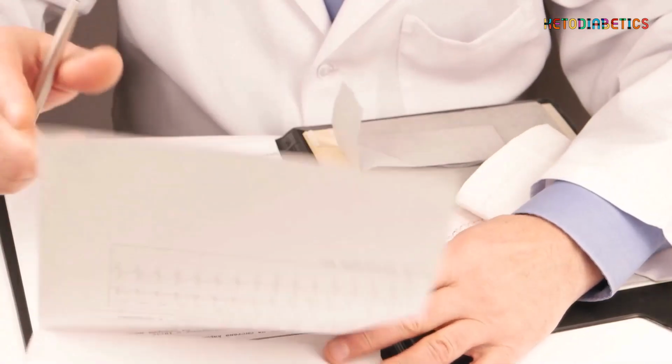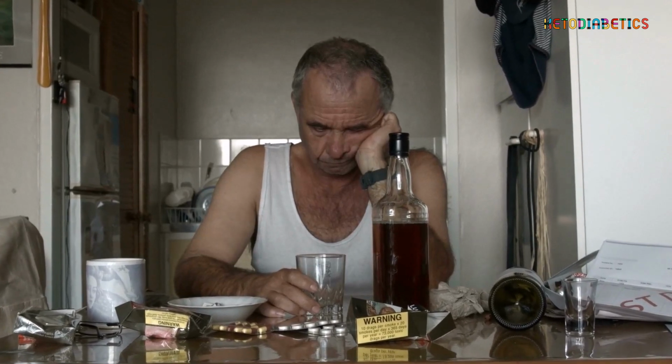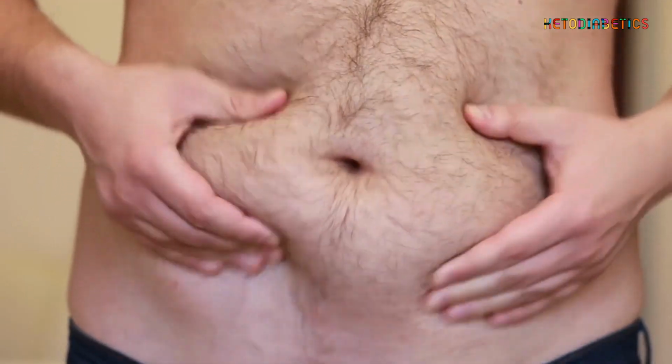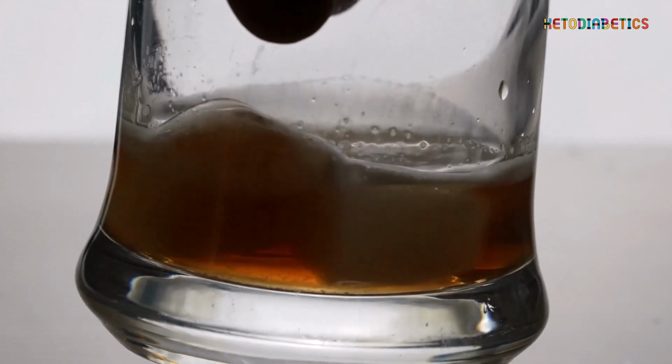According to observational studies, heavy drinking is associated with an elevated risk of developing central obesity, or an excessive amount of fat around the middle. If you're trying to lose weight, cutting back on booze could be a good idea.